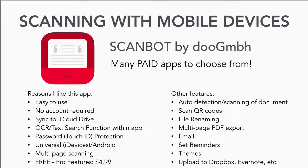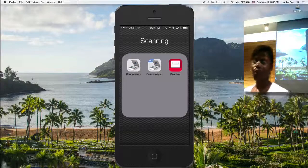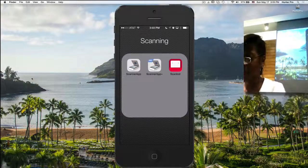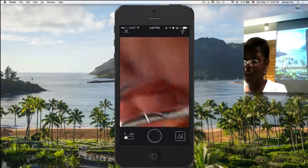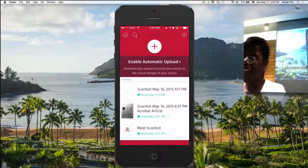The other features: auto detection scanning of a document. It will also scan QR codes, so if you want to read a QR code, it will take you to a URL. And unlike with the last app I showed you, I can rename my files in this app, and set reminders, themes, and upload, and so forth. So let's take you through that. All right, so let's take a look at Scanbot. Now I'm going to stop that for a second because otherwise it would start scanning.